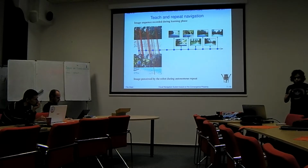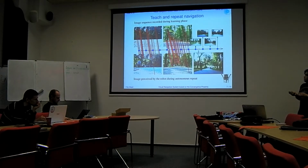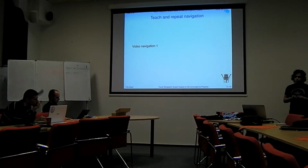So the robot, when he changes the heading, then the map tells him to get the difference to zero. So all the way through the drive, the robot corrects the heading based on the map that he currently sees. So the next map allows all the maps together. I will show you on the video how the algorithm works.